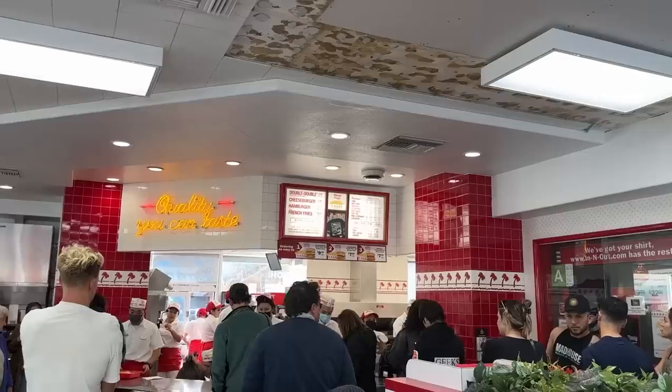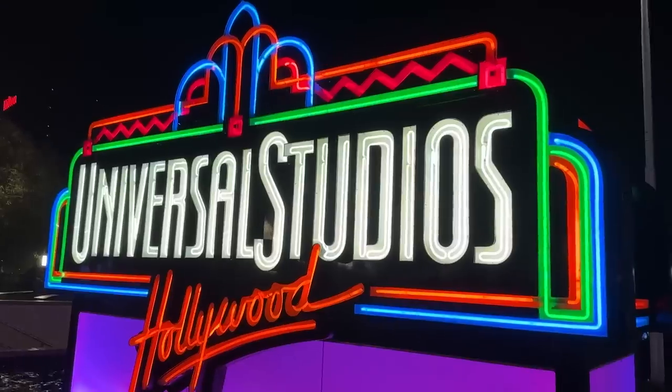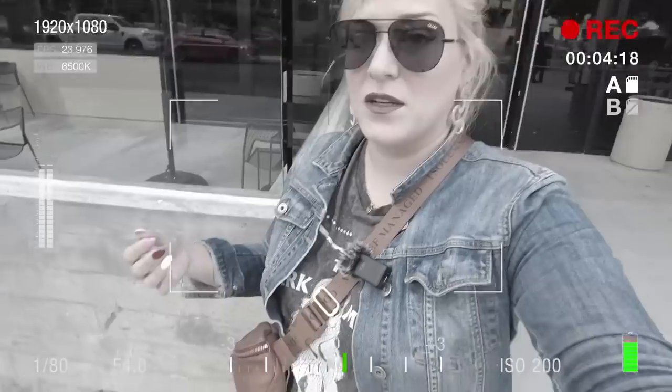The touristy kind. I'm talking the Warner Brothers Studio Tour. I'm talking In-N-Out. Maybe I'm talking the Chinese Theater. Maybe I'm talking the Walk of Fame. Maybe I'm talking Universal Hollywood. Who's to say? All I know is I'm going to be the ultimate tourist, and I'm leaning into it. I wonder if I should get, like, sunscreen on my nose and a fanny pack. Well, we're halfway there.